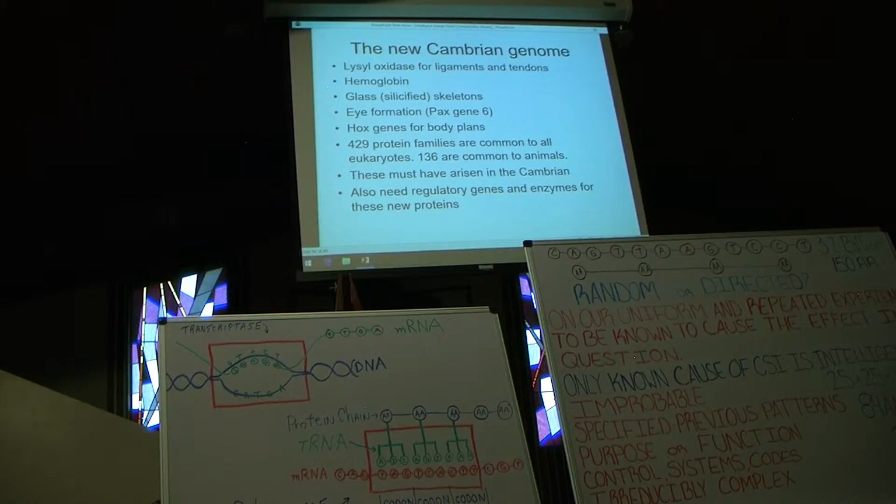Next slide. For the Cambrian Explosion to happen, these are the things that you would need in order to develop those new animals. This enzyme for ligaments and tendons, hemoglobin, glass skeletons, eye formation, Hox genes, which are the early embryonic genes for body plans. 429 protein families are common to all animals, or common to all eukaryotes. 136 are common to animals. Those would have to have arisen in the Cambrian time. You also need regulatory genes and enzymes for all these proteins.